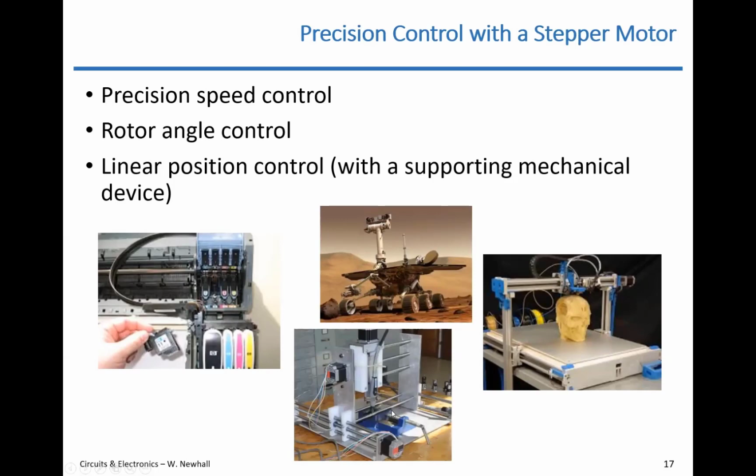So some CNC machines use stepper motors. Here's the stepper motor on the left side of this machine, and here's one down here, and one up top, controlling the 3 axes of this CNC machine. And so that's where stepper motors shine. That's where they are good to use.